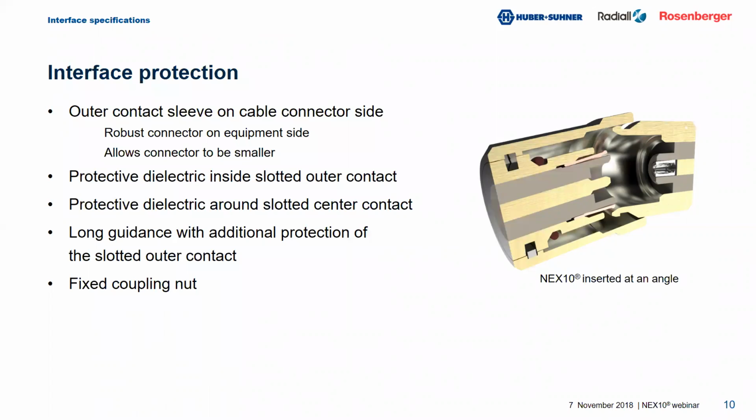Wonderful. And with the emergence of the new 2.25 connector that supports half-inch cable and requiring no licensing, how relevant is the NEX10 for the future?